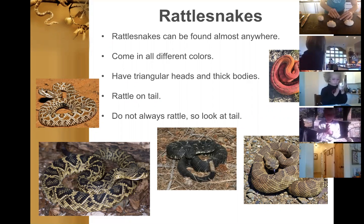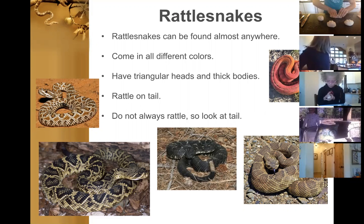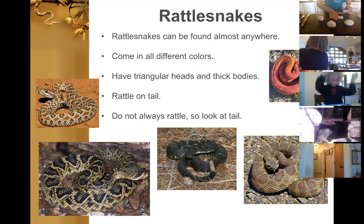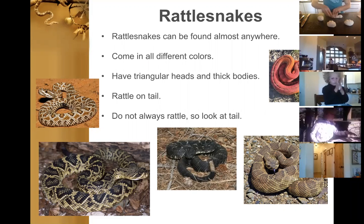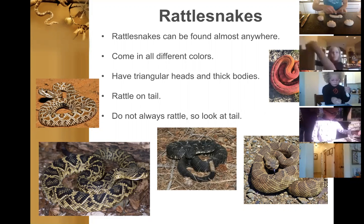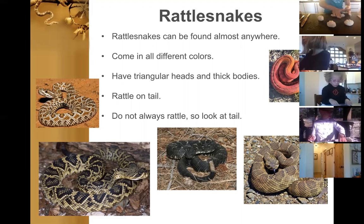You can make it have a tongue if you want. And then don't forget the rattle. And you can make it look whatever you want. I'm going to carve some diamonds into mine, with a little knife or with my fingernail. I'm going to put some diamonds into my snake so that it looks like a diamondback rattlesnake.